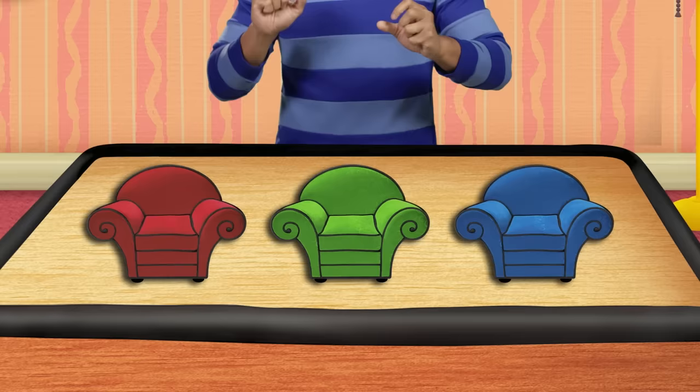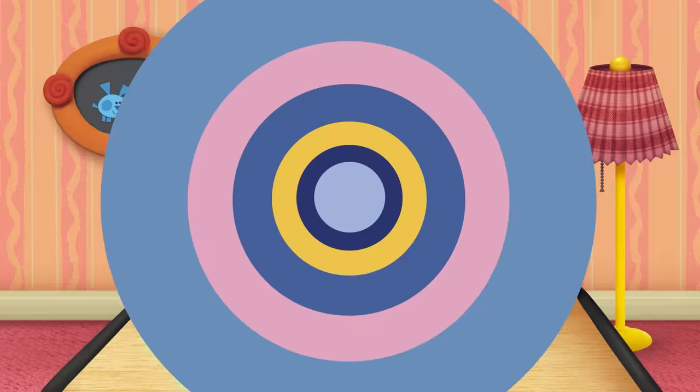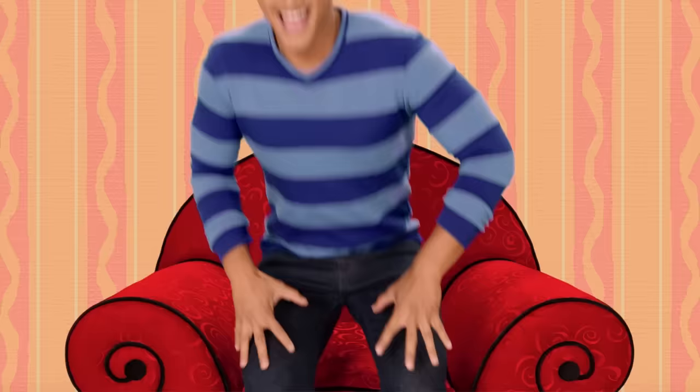I need your help. I'm looking for the red thinking chair. Which of these is the red thinking chair? Yes! You sure are smart. Okay, now that we're in our thinking chair, let's think.